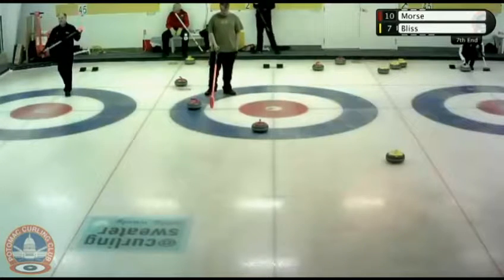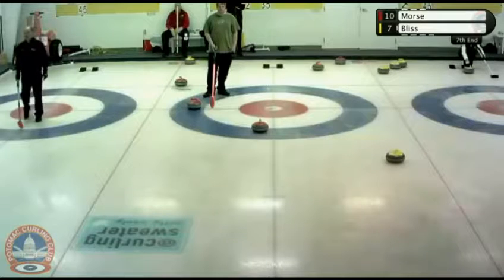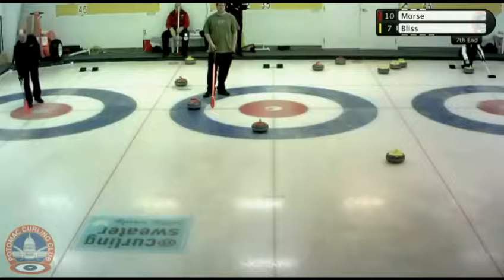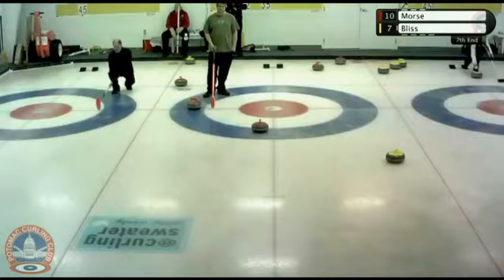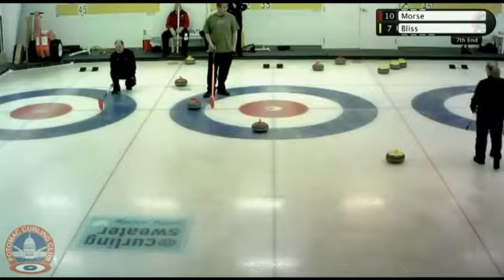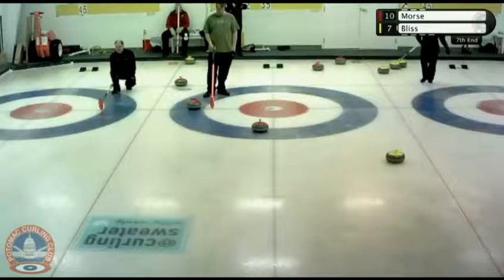So Jake was suggesting some sort of hit, but Brendan didn't want any of that. He wants a straight draw, drawing behind the rock that's almost on the center line. Brendan is afraid of that pick that they had earlier on. He's afraid that it would happen again, making sure that the ice is really clean in front of his rock when he releases it.